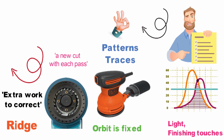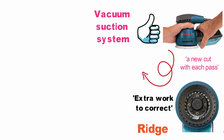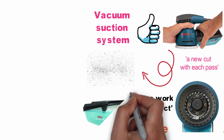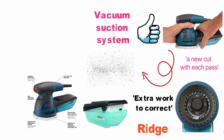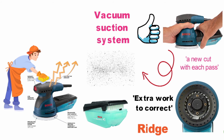The Bosch ROS 20 VSC keeps your workplace as clean as possible thanks to its dust collection feature. Backed by a powerful vacuum suction system, the sander racks up as much dust as possible from the surface of the material before it has a chance to escape. Sanding is highly mechanical, and without this collection system, the work area would be really messy. The scattered debris suspended in air also poses health problems from inhalation.